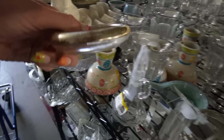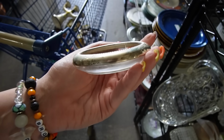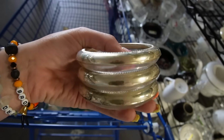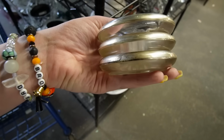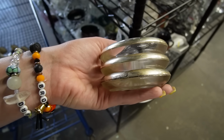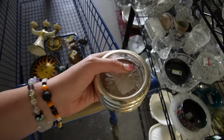There are some coasters. Sometimes these are sterling, sometimes they're silver plate. They're usually marked. Let's see if I can find the marking. I can't find the marking anywhere, but if I was to guess, I would say these are sterling. You can kind of tell the difference between the sterling and the silver plate. I almost wonder if somebody polished the marking off. And that's why I can't find the sterling marking. But they're $3.49 each. I don't know what the cost of silver is right now. I might snap a photo and send them to Andrew and see what he says.